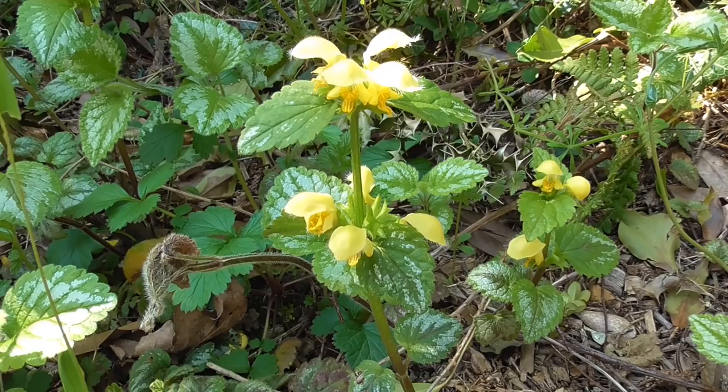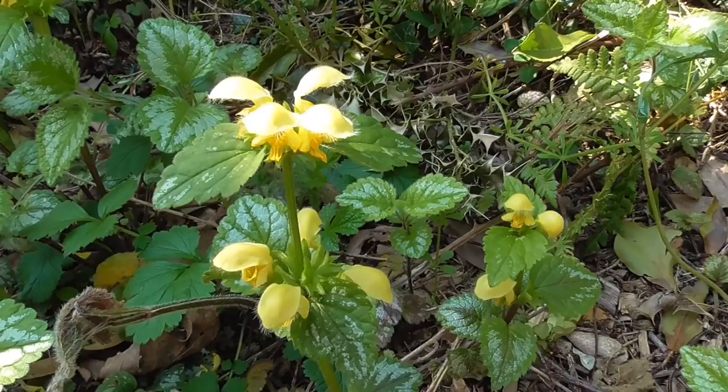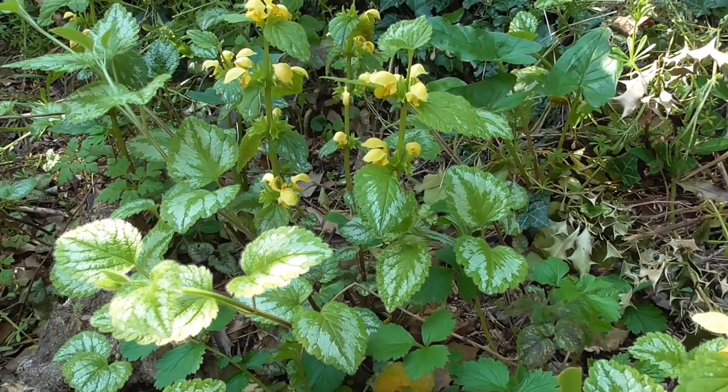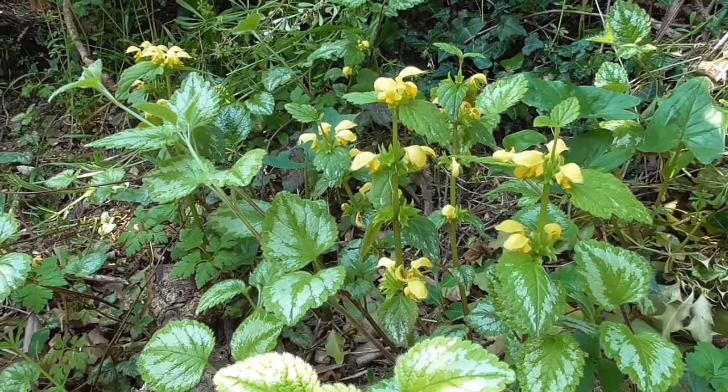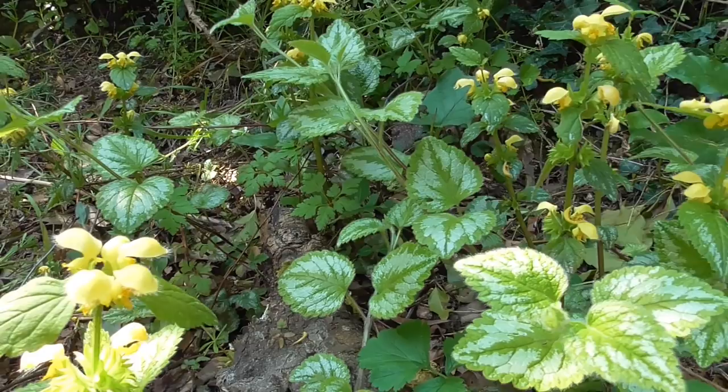This is yellow archangel, dead nettle family. Well, mint family actually, but related to dead nettles. Square stems, if you run them between your fingers, you can feel. Very characteristic of the mint family. But these are loved by common carder queens. Really good source of nectar for them. And a nice plant for a shady spot, happily grows under trees or hedge bottoms and spreads itself around. I'm hopefully going to encourage an enormous patch of this.